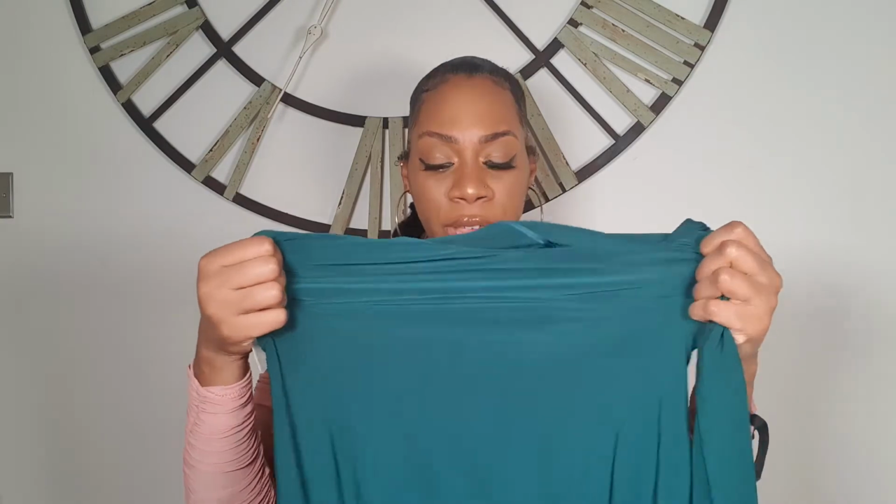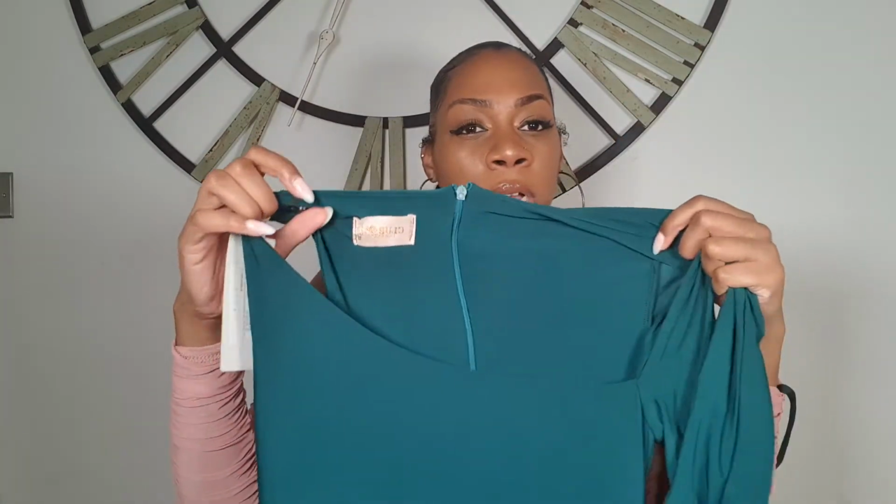It's quite generous. So probably out of 5, I'd give this one a 3 in a different colour, and maybe for the size bump that I have now, maybe the size down, I would have felt a bit more supported in it.